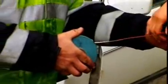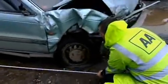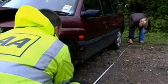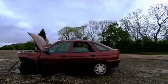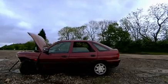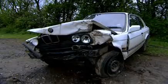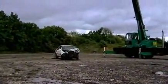Yeah. We whipped out the tape measure to see which car had crumpled the most. Surprisingly, they all deformed by a similar amount. The Lancer, though, had lost the most length. It was 1 foot 11 inches shorter than before. In second place, the Escort. It had 1 foot 10 inches knocked out of it, and the toughest car by an inch was the old BMW. The 30-foot drop had knocked just 1 foot 9 inches off its length.